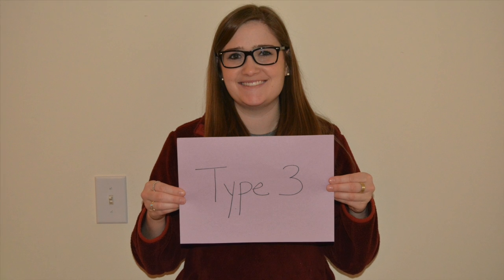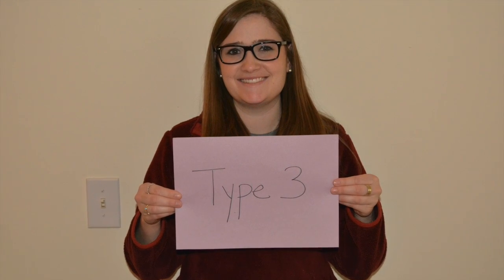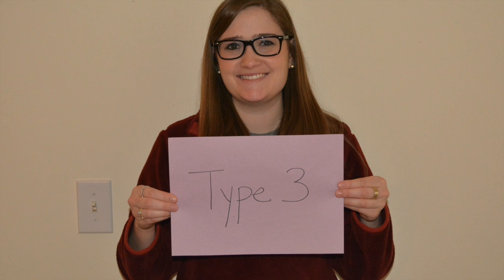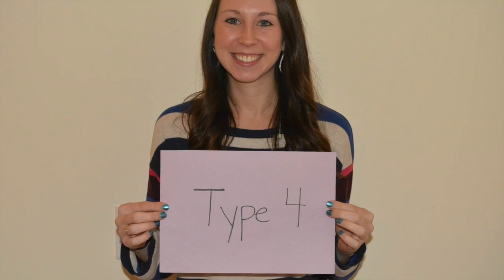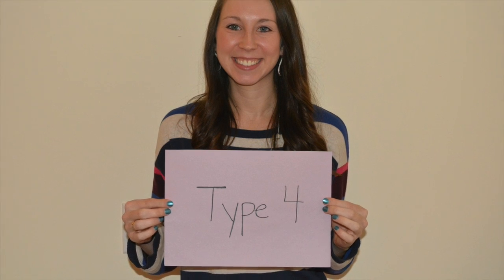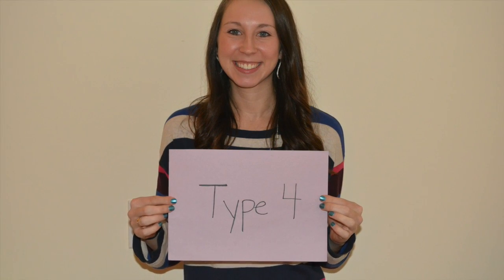People with type 3 have the same characteristics as type 1, but have upper limb abnormalities as well. People with type 4 have the same characteristics as Waardenburg syndrome and have Hirschsprung disease, which is an intestinal disorder.